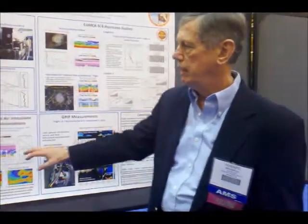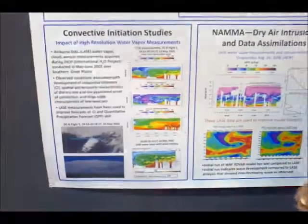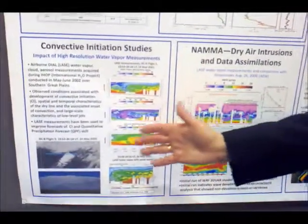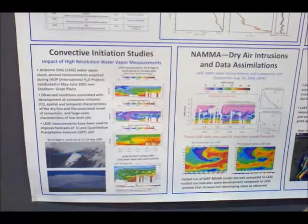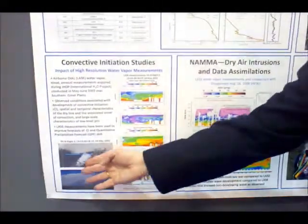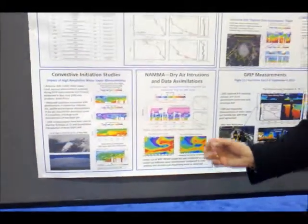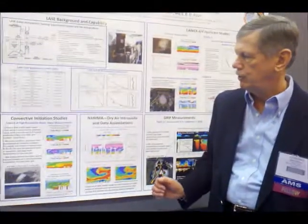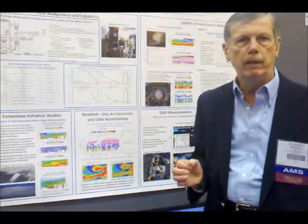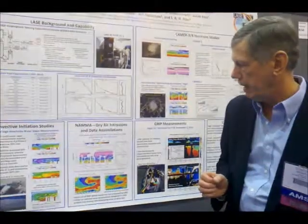We've also done and shown how water vapor is very important in the initiation of severe storms over land, such as in the Texas-Oklahoma area, where we have a dry line along which you have very large moisture gradients. And if you have the kind of information that we obtain from the aircraft, it helps to better predict when the severe storm is going to initiate and how strong it would be.